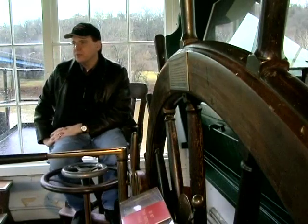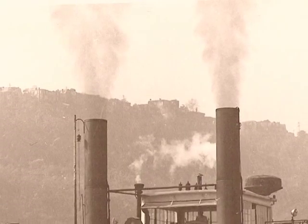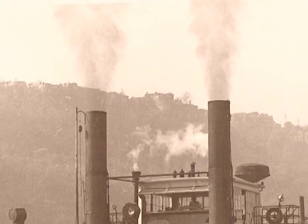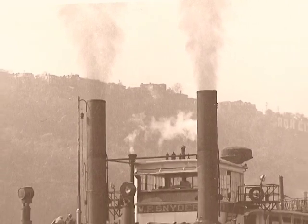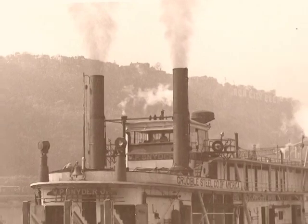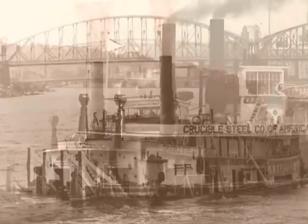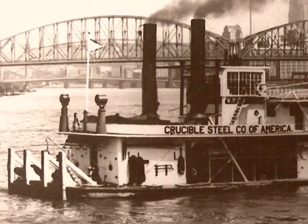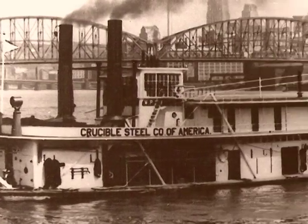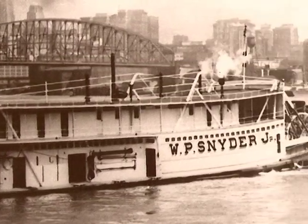All the towboats you'll see on the Ohio River today have diesel engines and props. This boat was powered by steam, and it has a stern wheel, a paddle wheel. By the mid-1950s, diesel had pretty much replaced steam power. Props had replaced paddle wheels on the rivers. The Snyder had a crew of maybe 12, maybe 15, whereas a diesel boat that goes up and down the river today maybe has 5 or 6.